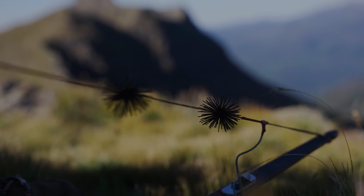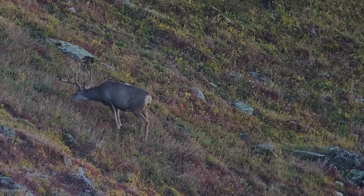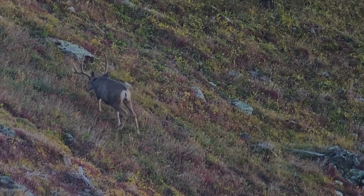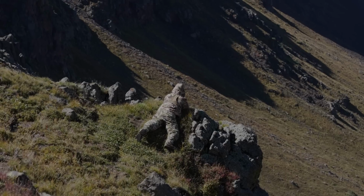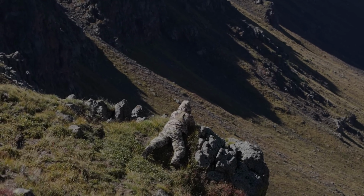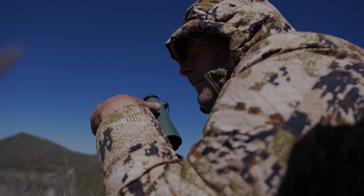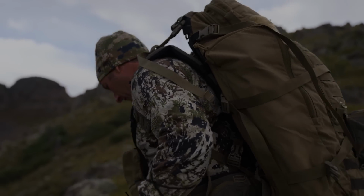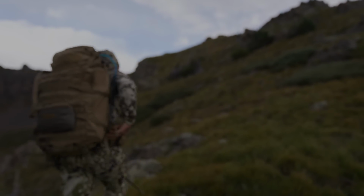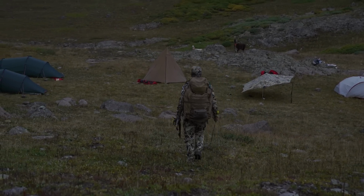We had a 4-point down here at the head of the basin below us, and thought he was going to bed up there, give us an opportunity for a stalk, but he just decided to beeline down towards the mouth of the canyon there, and he doesn't look like he's stopping. I don't know what got into him to make him decide to leave, but he's headed for a different zip code.